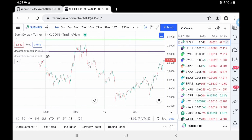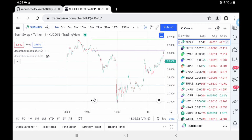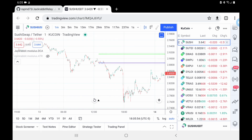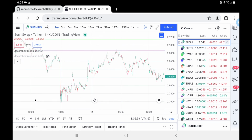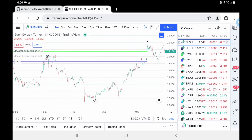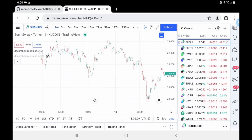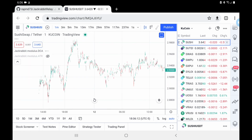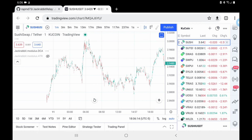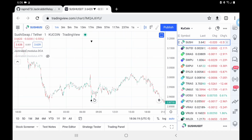Okay, here's another one. This was a bit longer and a bit deeper in areas, but nonetheless, one single position. That's it, one single position. And it did very well. So if you're looking for a recipe that gets close to a one-hit wonder, this one really does do a good job.